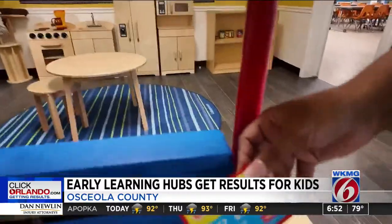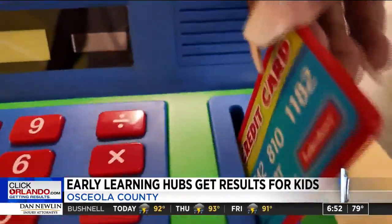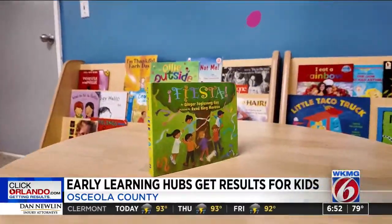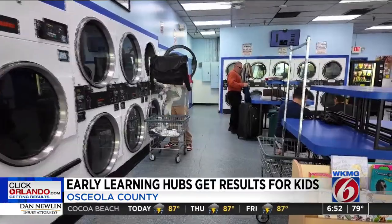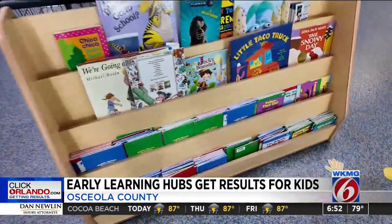A little cash register with the little credit card. Right now, families can stop by the church on weekends. Jeffers says they have plans to open more hours during the week once they get more staff. The coalition is planning to open 5 more over the next year. In Osceola County, Jarrell Baker getting results, News 6.